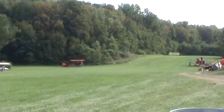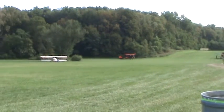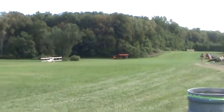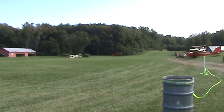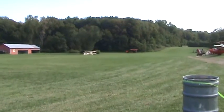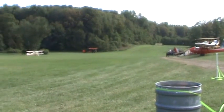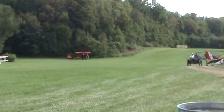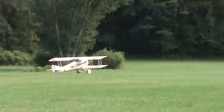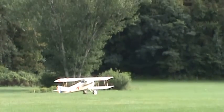All right, the SPAD taking his position on the runway, the D.VII up and running, warming up, taking his position. We're going to put the SPAD 7 up in the air first, followed by the D.VII. And that tank engine roaring across the runway, that Allied Renault tank is going to get involved in this somehow, helping to shoot down the Fokker D.VII.